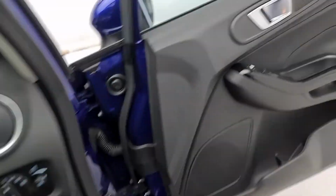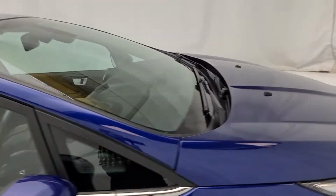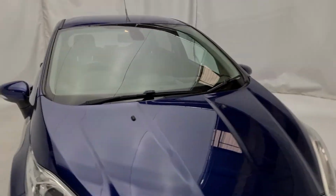So let's just shut that down. Just give you one final view from the front of the car.